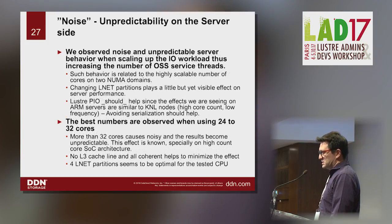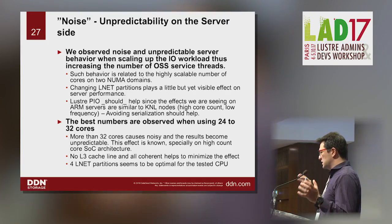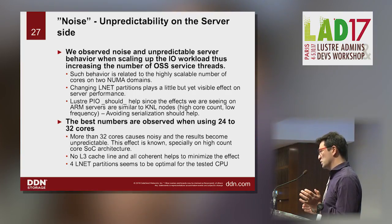There's a lot of noise and unpredictability on the server side. So we observed that workload and tried to understand what happens. Basically, it's a lot as we expected. It's a lot related to the NUMA domains. We can change not only the LNET partitions, but also the NUMA domains on the server side, and we see similar behavior depending on how large or how small the NUMA domain is.